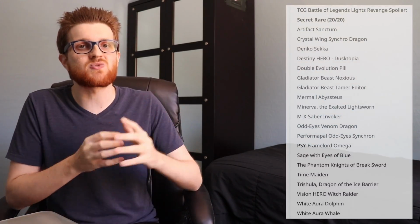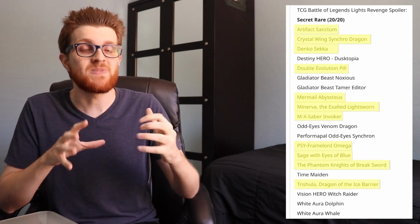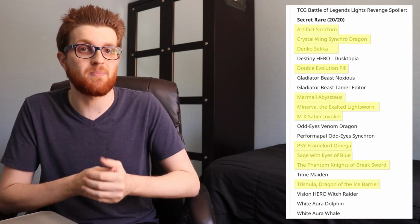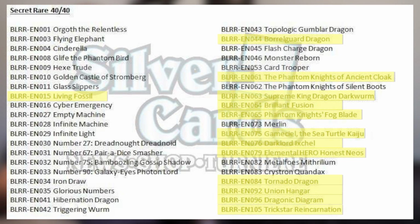When you look back at Light's Revenge, I would say there's probably about 10 to 12 secret rares out of the 20 that were very high in demand reprints of very expensive competitive cards. When you look at Relentless Revenge though, at least for me personally, I feel like there's only like 10 to 12 out of the 40, and that's a really stark difference in comparison, considering they doubled the number of secret rares that are going to be in this set.